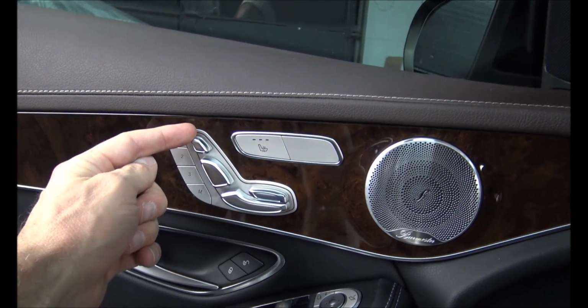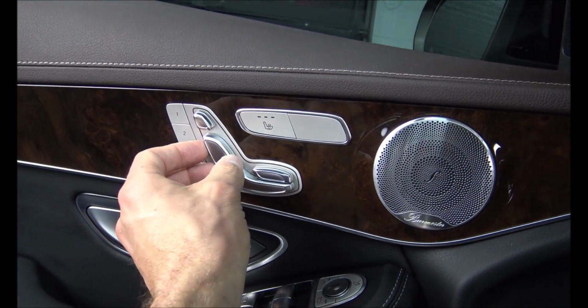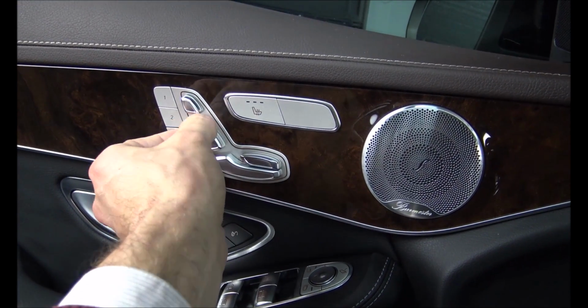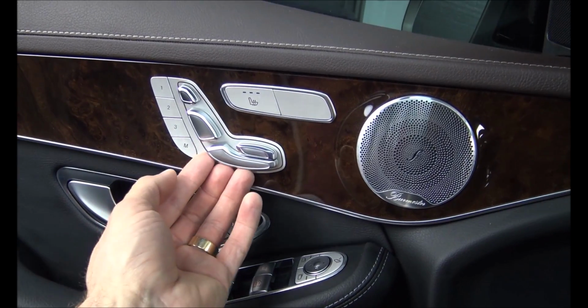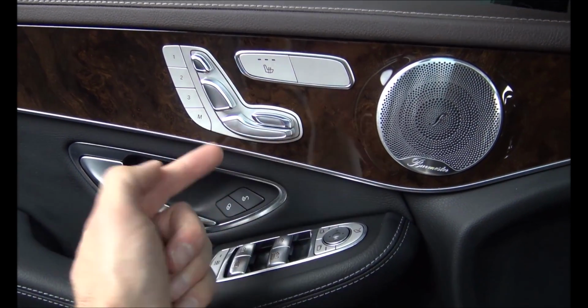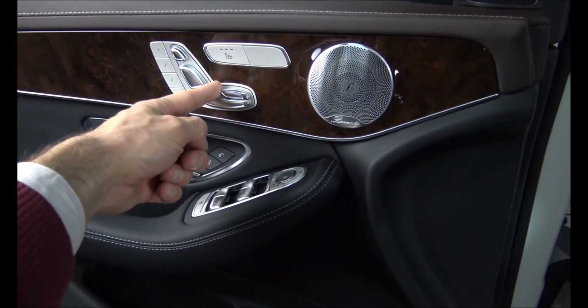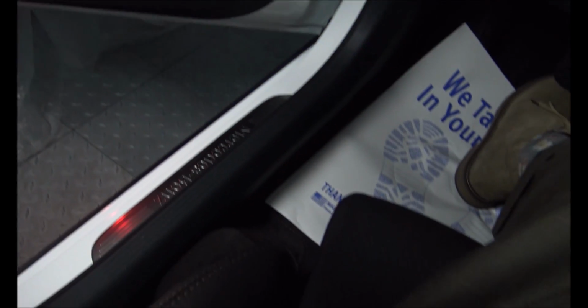This is going to be for the control of the headrest height, up and down. The seat back itself, you can move forward and backward. This moves the whole seat portion forward and backward. And I love this button. This is for a real seat cushion extender. And you can see this seat cushion here.